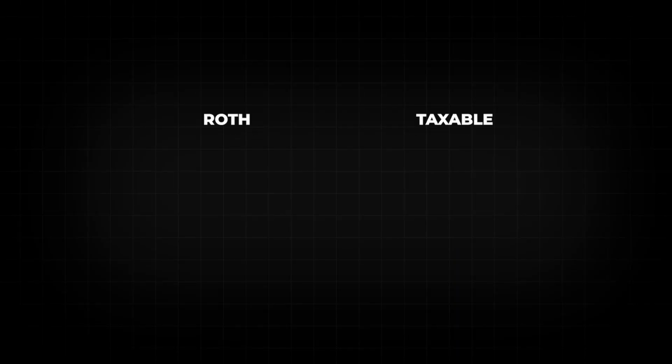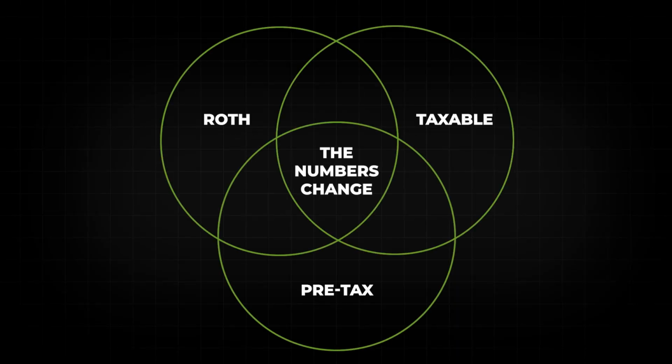Of course, there's a little bit of a wild card here. We've got to consider what the makeup of this investment portfolio is. If it's all pre-tax, your numbers are going to need to be a little bit higher because you don't really have $2.8 million. You're going to pay tax on everything that comes out of that. If you have a mix of Roth, taxable, and pre-tax, then the numbers change again. So that's an important distinction and consideration in the conversation here.